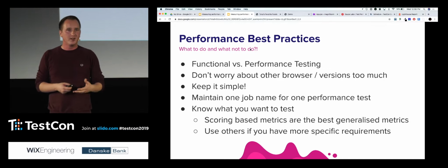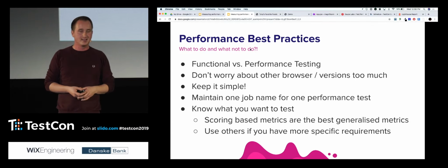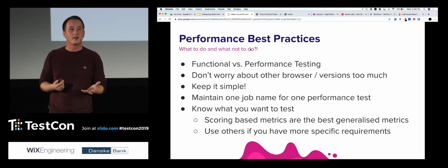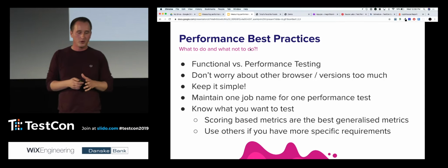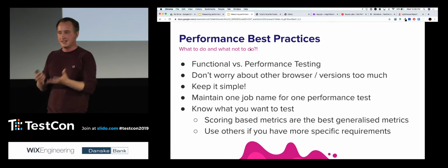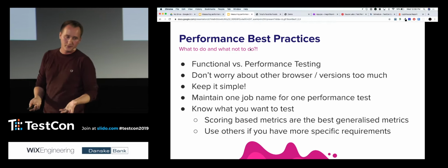You should keep it simple. That means you should not test all your pages for performance, just the ones that are really important for your customers. If you run tests on Sauce Labs, you should maintain one job name for all your performance tests, because based on the name, we can identify the history of your performance.